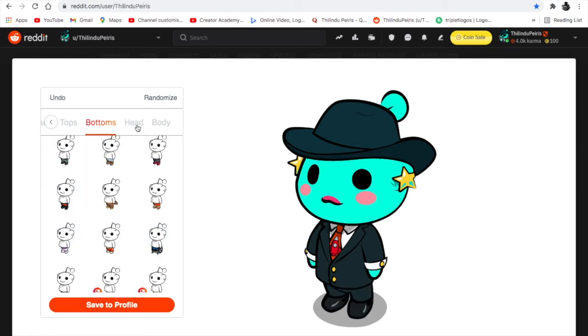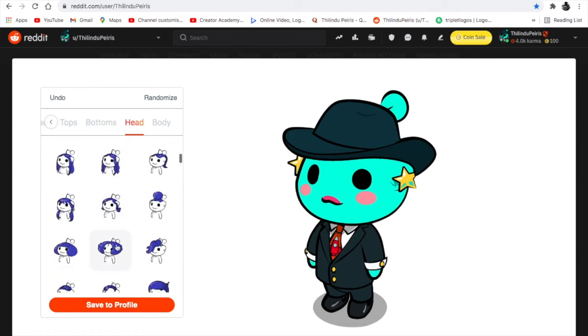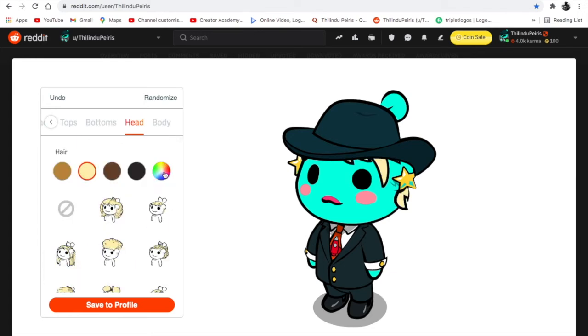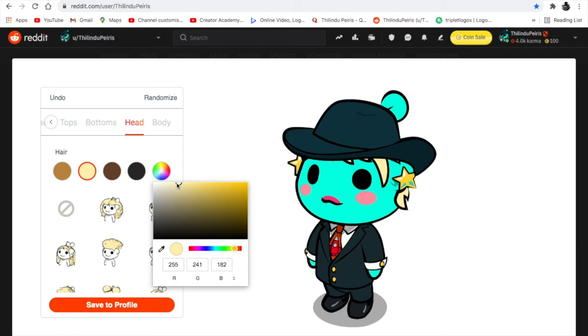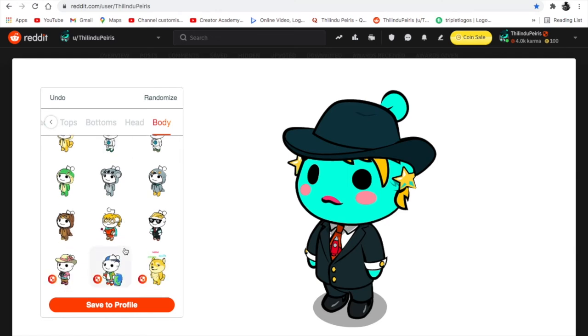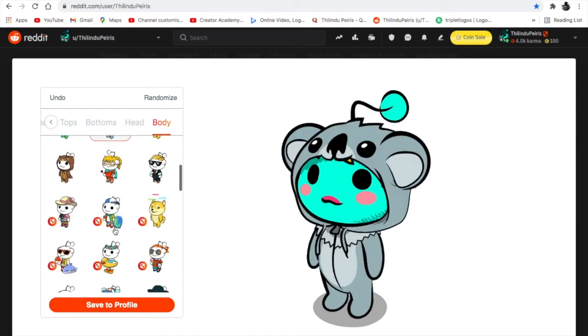And then the head, and this for the hair. So for my one, I'm going to choose a boy hair because I like this one, no, this one. And then from here you can choose the color of the hair, maybe, and then the scale of the color. I'm just gonna make it more white, no yellow, and then at last the body. So from here, guys, you can choose the whole kit without customizing it one by one. So you can make an item or something like that.